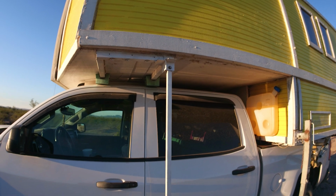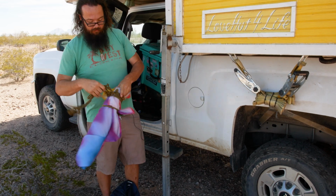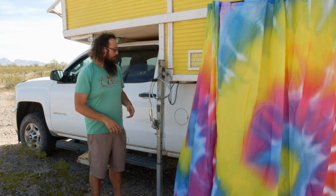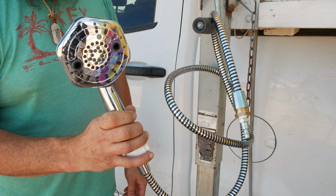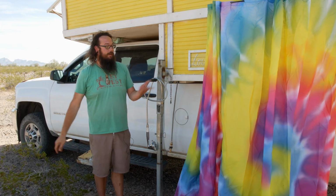To suit our needs, having to take a shower outside, a lot of times we're so remote that a covering is really not necessary, but every once in a while we are camped around other people. So we have a water source that comes out of the house, and we can direct connect a shower head to it, or we can connect a propane water heater out here and shower either in the tent or wherever.